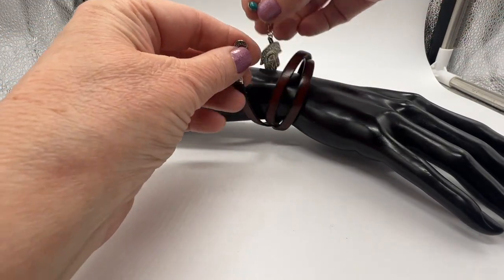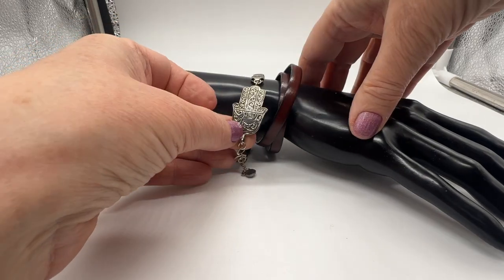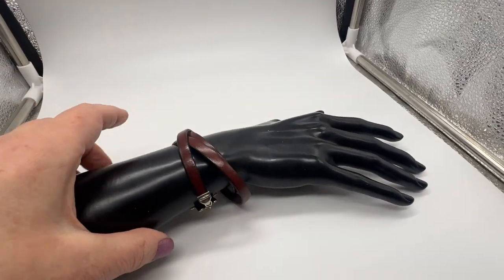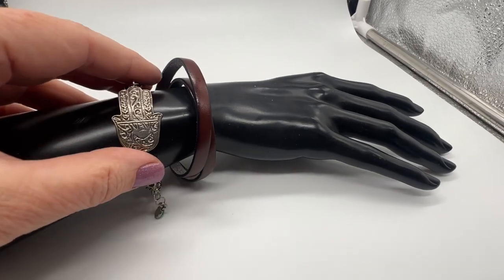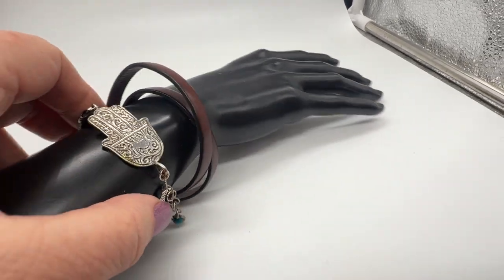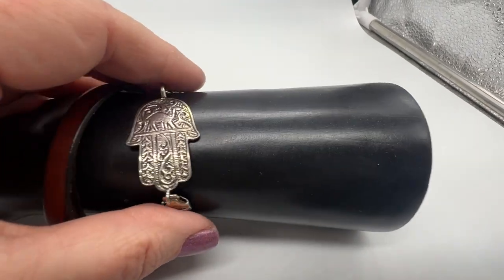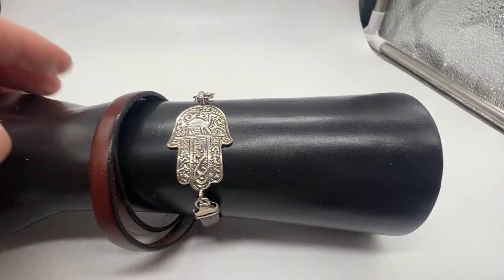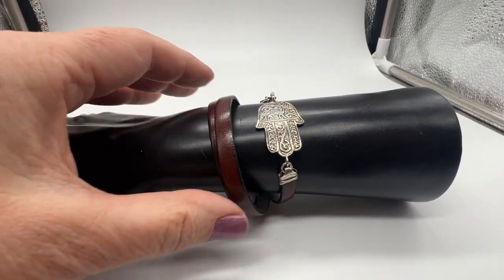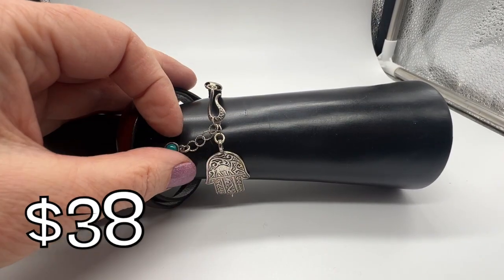So you wrap it around a few times, and it goes in there like so. This has a very cool hippie chick look to it. I love it. I love the hand. Let's take a look at the detail on it. Sterling silver, right? And there's a camel. That's way cool. I like the leather too. And I think this dangle makes it, doesn't it?